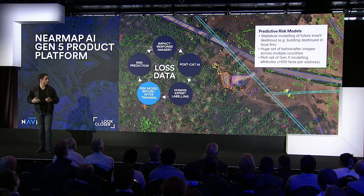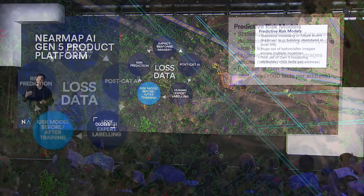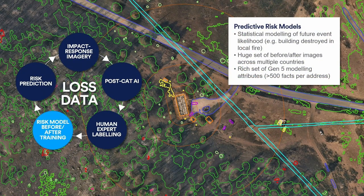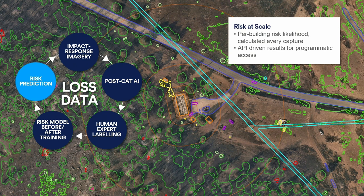Once we have those verified human expert labels on which buildings are damaged, we can then go back to our 500 facts per address prior to the event. And we can build machine learning models to identify the likelihood of damage occurring in the event of a catastrophe. And of course, the next step is to deploy those models at large scale, which we can do, making these risk scores available per building, updated every time we fly.